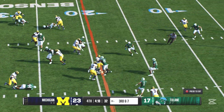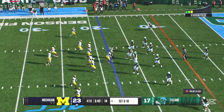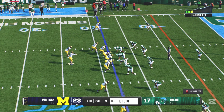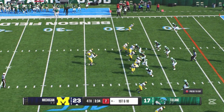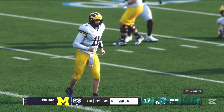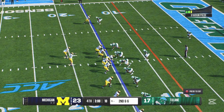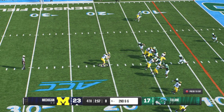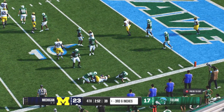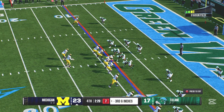From the shotgun, the handoff to the back. They get him on the ground after he gets enough to move the sticks. And the Wolverines will snap it on 1st and 10. The handoff, keep working on that clock. Pushing ahead, a tough run, picks up 4, it's down at the 15. After the productive 1st down play, it's 2nd and 6. They're going to test that run defense to the right here. Give him 6 on the play, they'll mark it at the 9. Boy, they'd love to pick up this conversion and go to work with a 1st and goal.